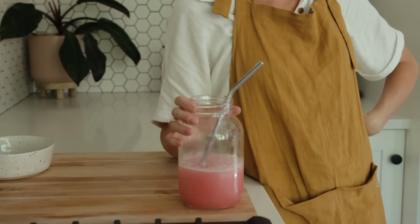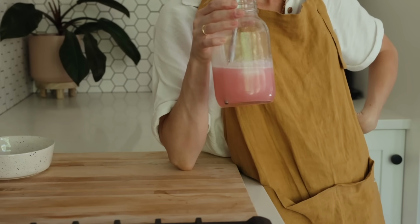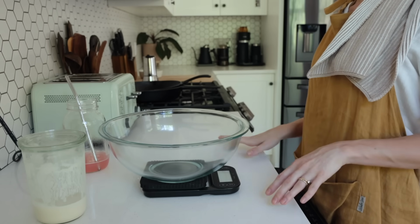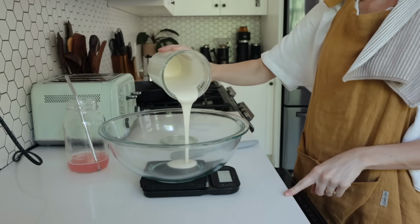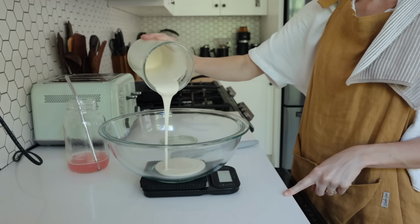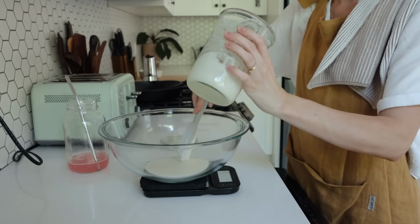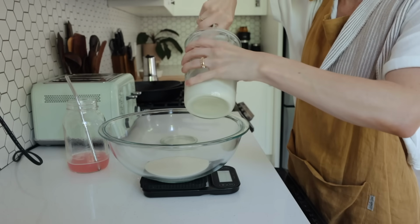But this is electrolytes and collagen. It's delicious. It helps me with my crazy thirst that I have at this time. And it gives me a little bit of energy for the rest of the day. And it has collagen in it. So it's great for my skin and me as a lady postpartum.